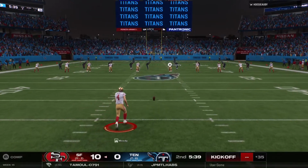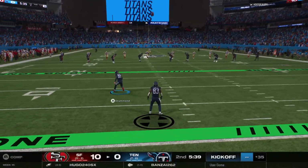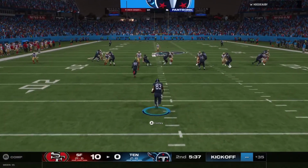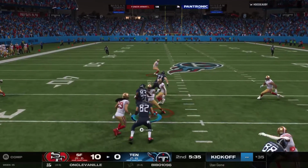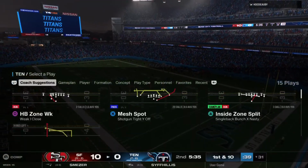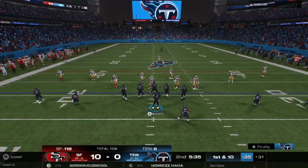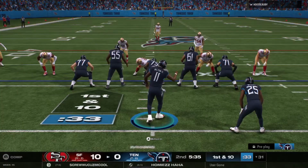So, following that touchdown, Moody is back out to kick it off. A return now from the 4. Oh, he's got room past the 30. A good return as he takes it across the 30. Set to go now on 1st and 10.